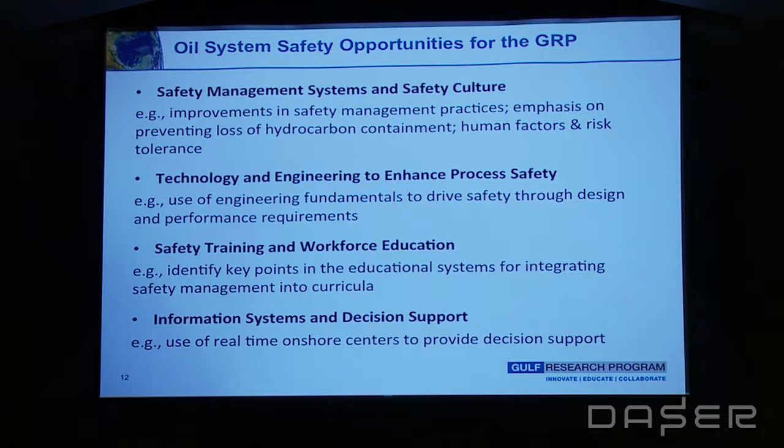So we think that as an academic-based institution, we can help with education, look at their culture of safety in the industry, and look at workforce education. These are just a couple of areas that we hope to make a difference with and collaborate and leverage our investment with industry in the process.